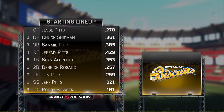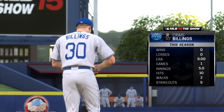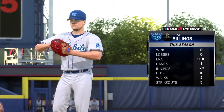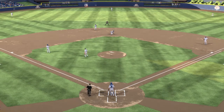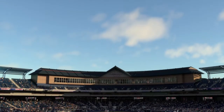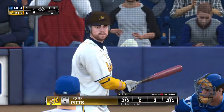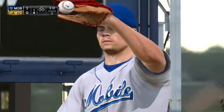As we get to the bottom half, let's look at our starting lineup right there on your screen. And there you get a look at the starting pitcher whose job it'll be to keep these guys in check. His number's right there on the right side of your screen. Here's a look now at the defensive alignment they'll have to contend with. Jesse Pitts will step in now to lead things off in the home half of the first. Leading off for the Biscuits, center fielder, Jesse Pitts. And that's inside for a ball, 1-0.